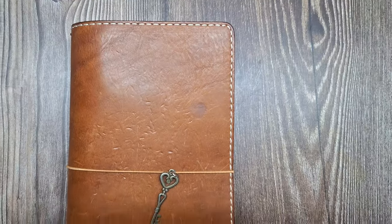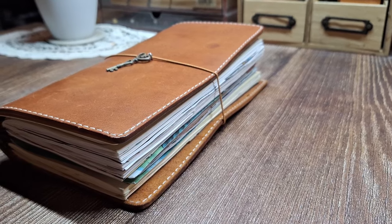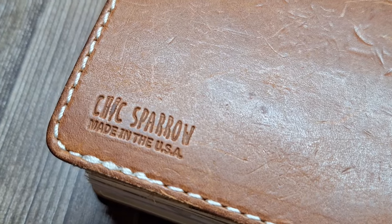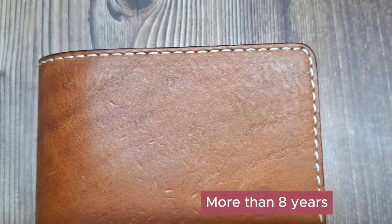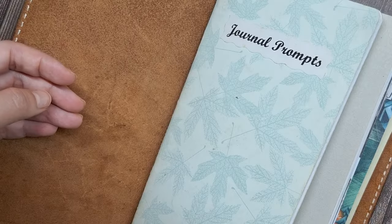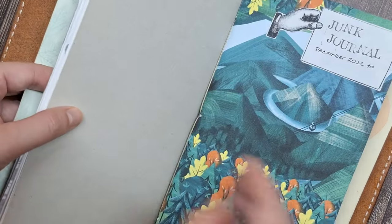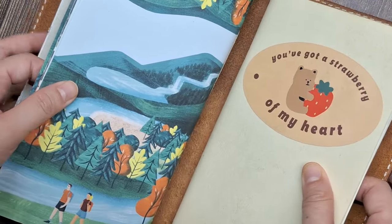Third is durability. These notebooks are built to last. The high-quality leather covers are not only beautiful but also extremely durable. They protect your precious work from the wear and tear of daily use. I bought this Chic Sparrow Traveler's Notebook in March 2016, so it's been more than 6 years already. Over time, the leather develops a rich patina, adding character and making my notebook even more unique. The elastic bands that hold the inserts in place are also sturdy and reliable, ensuring that the inserts stay securely in place no matter where I take my notebook.